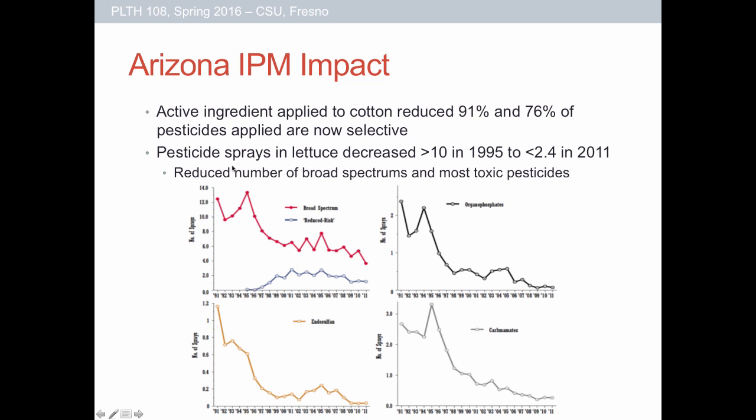biocontrol. And further, they showed that total pesticide sprays in lettuce had decreased 5 times. They reduced from greater than 10 sprayings in 1995 down to less than 2.5 in 2011. And they also showed that they had the largest reduction in some of these broad spectrum insecticides, such as organophosphates, endosulfate, carbamates. Those were the categories that took the greatest dip and again saw more of an increase in reduced risk pesticides. So what we've got here is the lettuce sprays.